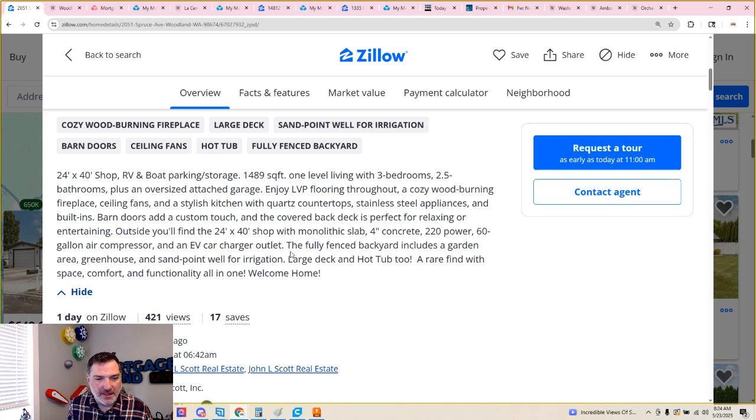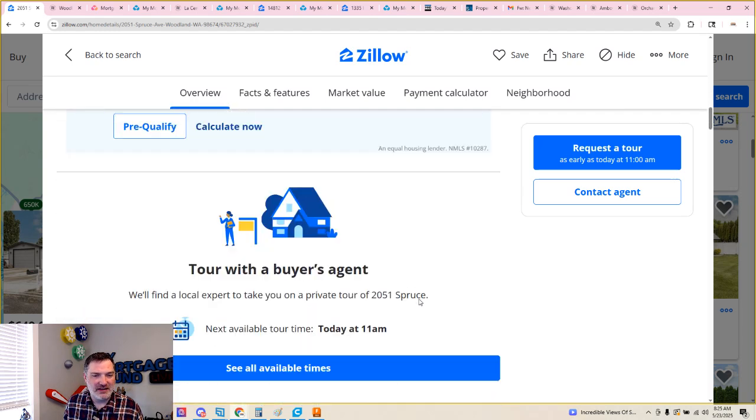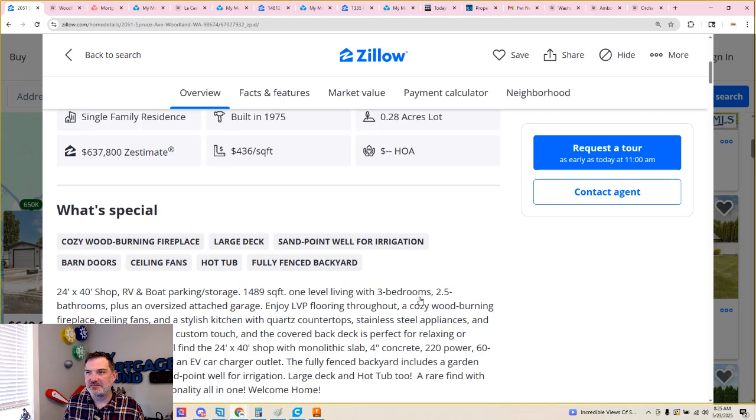All right, so the 24 by 40 shop has a monolithic slab, 4 inches of concrete, 220 power, 60-gallon air compressor, and an EV charger outlet. Fully fenced backyard includes a garden area, greenhouse, and sandpoint well for irrigation. Large deck and a hot tub. Look, this says everything I'd want if I was retired. All right. Let's take a look at some pictures.